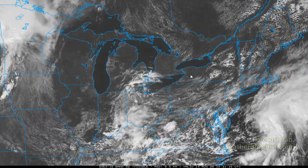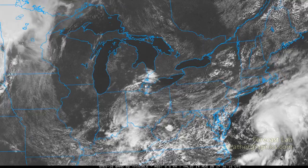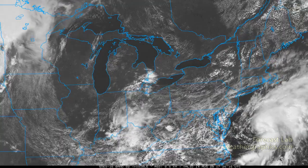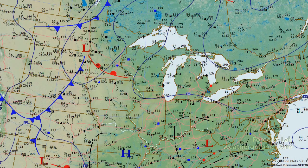And there it is. You can see those cloud elements pushing towards the southwest, but it appears there may be something going on in the Detroit area. You can see a few thunderstorms going up west of the city. What could be going on there?